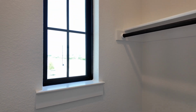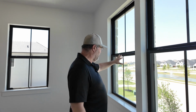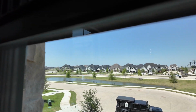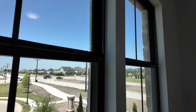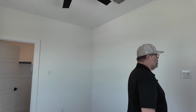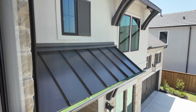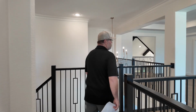Window in the closet. And I like that you're on a cul-de-sac, which is nice, so you're not gonna get any traffic here. And then I do like the little lake or pond, whatever you want to call it. That's nice. Yeah, it's not a bad view. Not at all. You also want to point out you've got the metal roof here, just those little accents are nice. Yeah. And then over here you've got your game area as well as your media.